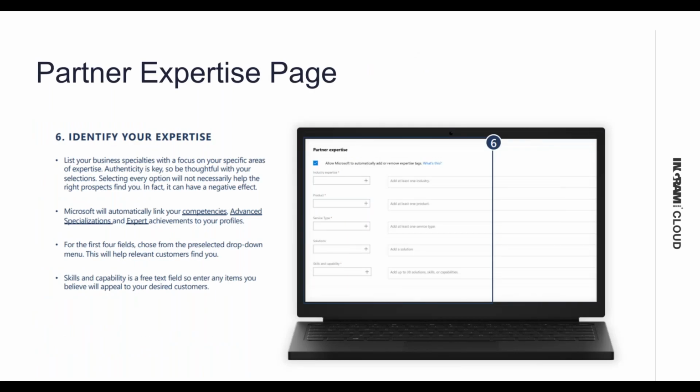Identify your expertise. Again, this is very important to be authentic, to understand, and really have time to write down those answers to the questions we asked before. Make sure you're just targeting specific customers, not everyone in the UK. Microsoft will automatically link your competencies, advanced specialization, and expert achievements to your profiles. And we will see how this works in a minute.